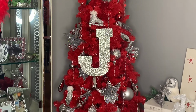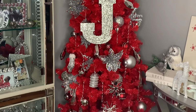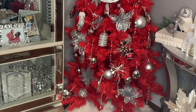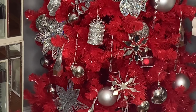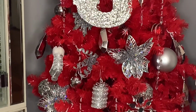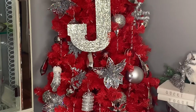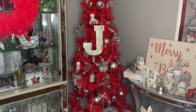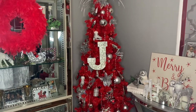This is my favorite tree. This year I added a sparkly J for Johnson. This tree brings me so much joy each time I decorate it for Christmas or even fall. I've been thinking about decorating it for Valentine's Day. Let me know what you think.